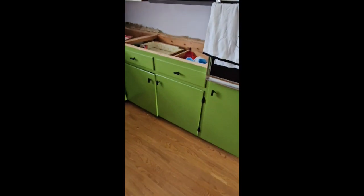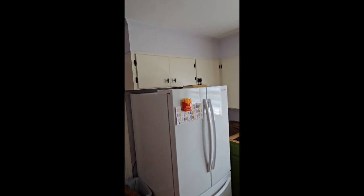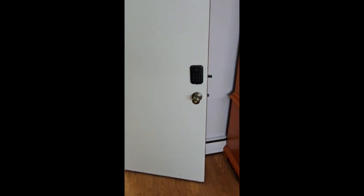They're not here, which is great. I always prefer to have the home so we can work in peace. They have their camera set up here so they can definitely see what's going on. And they have one of these camera code things on their door.